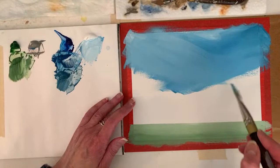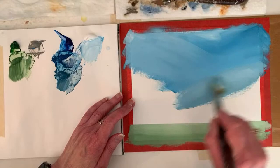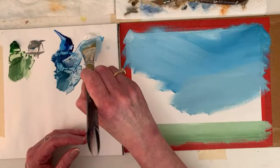Of course, sometimes it can look stormier. It's kind of a crapshoot. You can go deep and stormy. The nice thing about acrylics is just let it dry enough and you can paint over it.